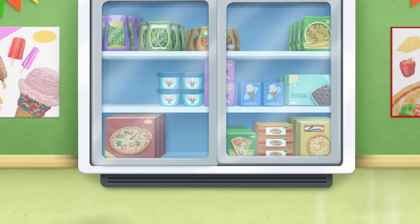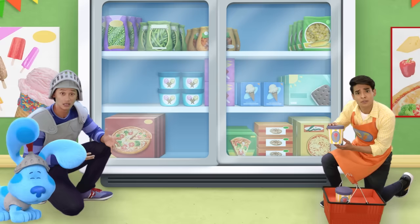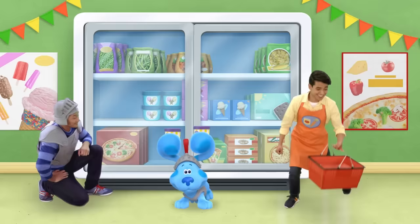Now, I have to put away all this ice cream, but where should it go? Which shelf should the ice cream go on? The middle shelf. Yes! The ice cream belongs on the middle shelf with the other frozen desserts! You're so good at this! All done! And just in time, the customers are here! Thank you so much for all of your help!